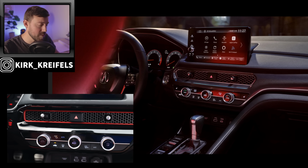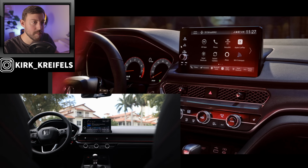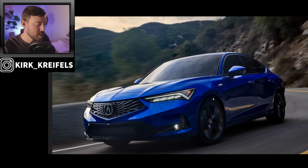So guys, what we have here is a very nice Civic. So there's nothing really surprising me. This 9-inch screen is the exact same placement and everything of where it is in the Civic, at least the top end Civics, because this is the 9-inch that we see in the Touring and Sport Touring and the Civic Si. And then looking at the A-Spec here, it looks very TLX to me.